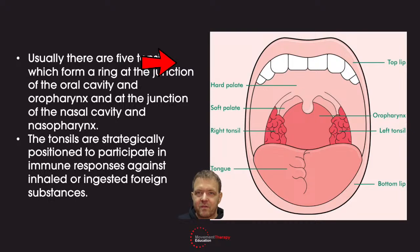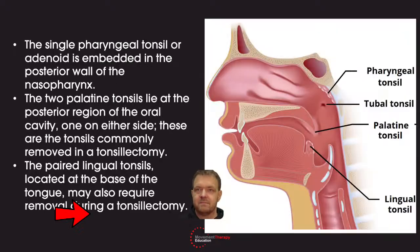So usually there are 5 tonsils which form a ring at the junction of the oral cavity, so around this region here, the oropharynx, and at the junction of the nasal cavity and the nasopharynx, so where the nose meets the pharynx. The tonsils are strategically positioned to participate in immune responses against inhaled or ingested foreign substances. And clearly, when I was a kid, it was a bit too activated, and I had tonsillitis all the time. So they took them out.